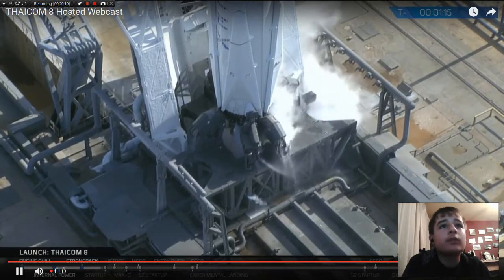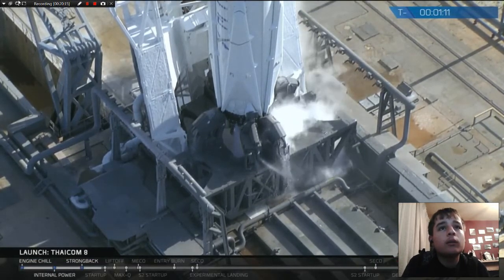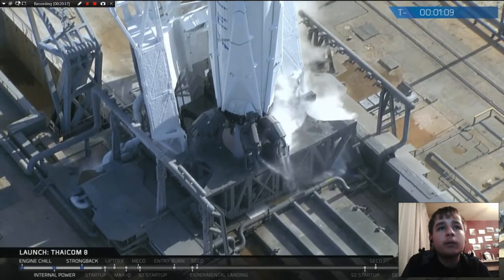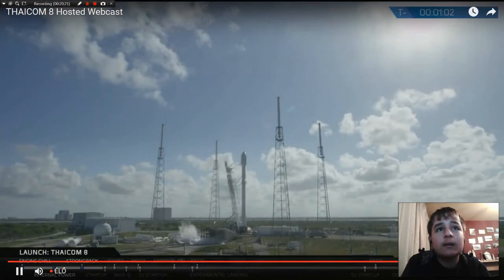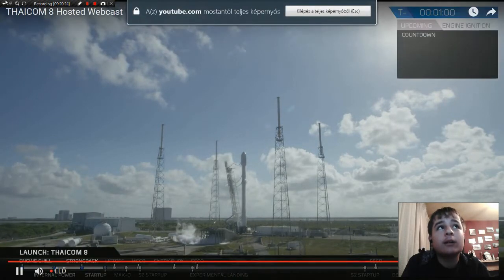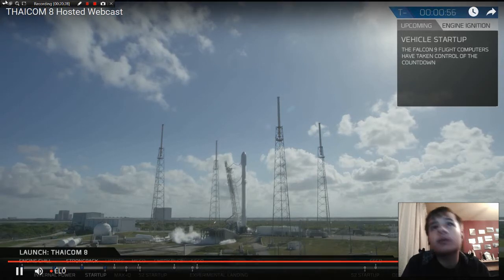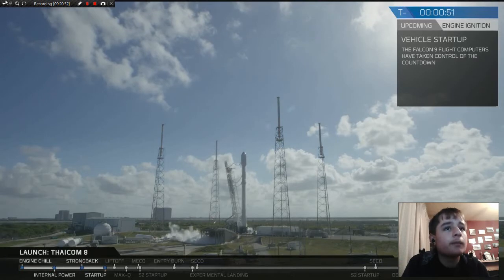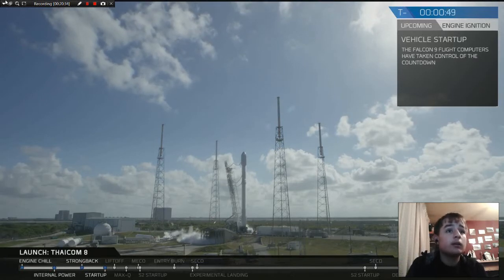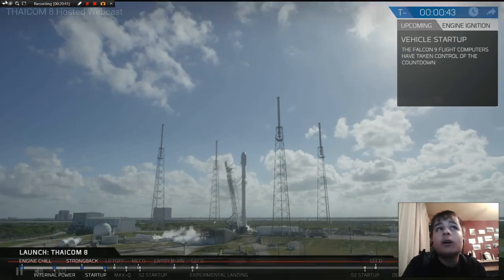1 minute and 18 seconds. We're staying with a slightly lower resolution. Oh yeah, never mind, I lied. Verify Falcon 9 is in startup. Vehicle startup. That means, as you can tell, the flight computers are taking control of the countdown. That means Falcon 9 Stage 2 is safe for flight. Everything is completely controlled by the computers in the vehicle. Oh, 40 seconds.